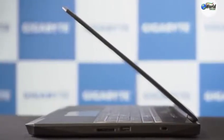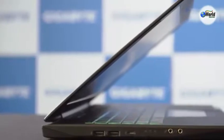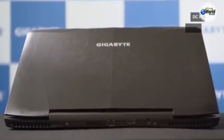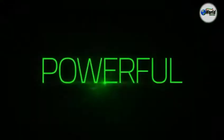If you do like the spec configuration though, and you do have the money for it, I would definitely recommend going with this machine because it does offer a lot more value than a lot of other gaming laptops at the same cost. Now, coming in 2nd place in this video is the Razer Blade, which is just a very expensive laptop.